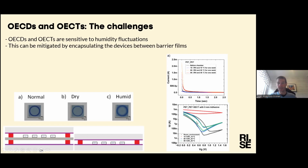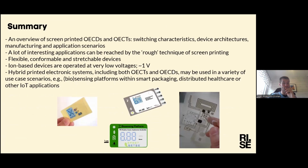Same thing with transistors. The trans curves, the red one is again when you store it in dry environment, then there is no way to drive it. And here you see also the parasitic effects in the green and blue, while the black one is in normal environment. But all these artifacts can be mitigated by encapsulating the device between barrier films. And you can even print the devices directly onto barrier films.